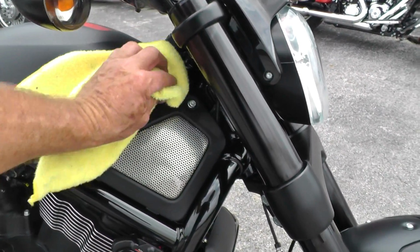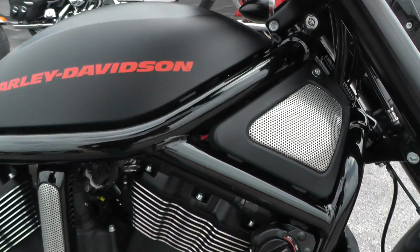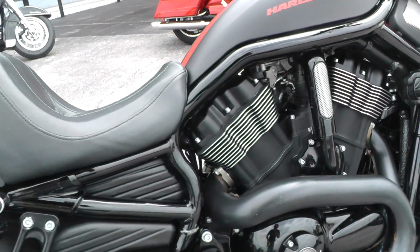Bike's in fine shape. Looks like maybe just a couple little scuffs there. Didn't even break the paint though.